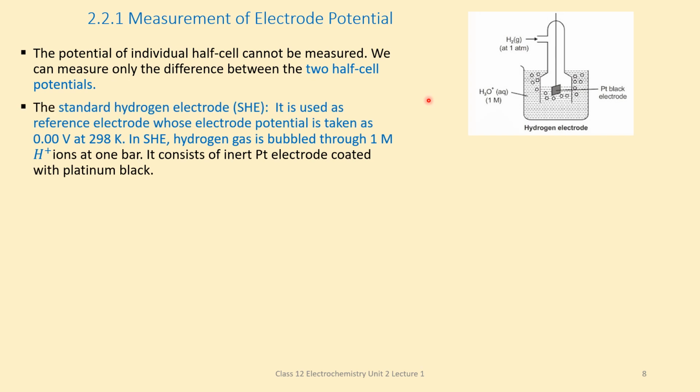The standard hydrogen electrode is used as a reference electrode whose electrode potential is taken as 0.00 volts at 298 Kelvin. This is the standard room temperature. In SHE, hydrogen gas is bubbled through 1 molar H plus ions at 1 bar, 1 atmosphere. It consists of a platinum electrode coated with platinum black.